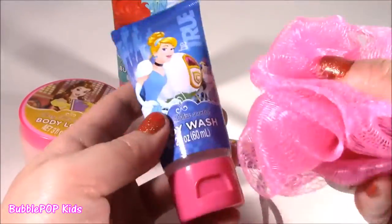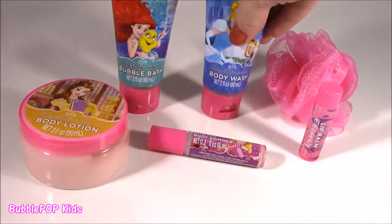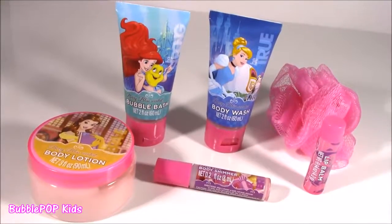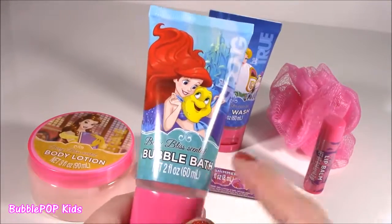And it comes with a little pink princess loofah. Put it on there. Perfect for the shower. And if you don't feel like taking a shower, you can take a little bubbly bath with Ariel here. This is also Berry Bliss scented.